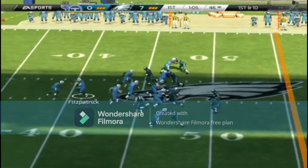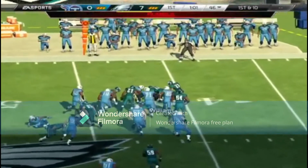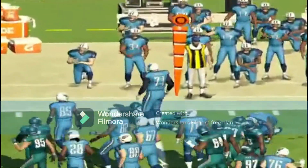Under center, first down and 10. He gets it again on this drive. The ball is jarred loose. A recovery by the defense. They pounce on him there.